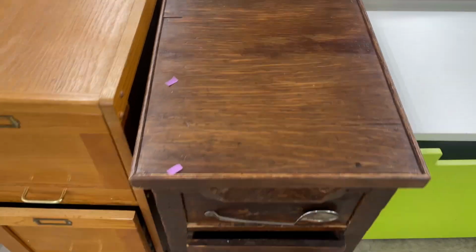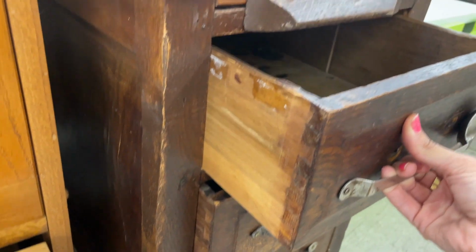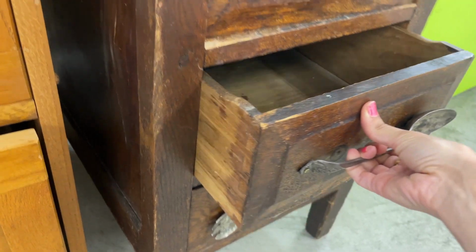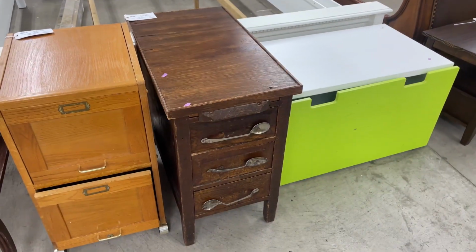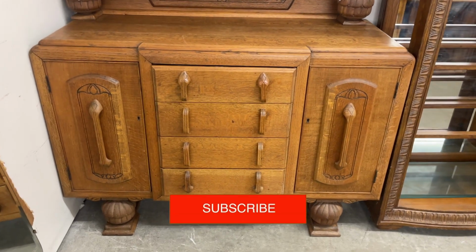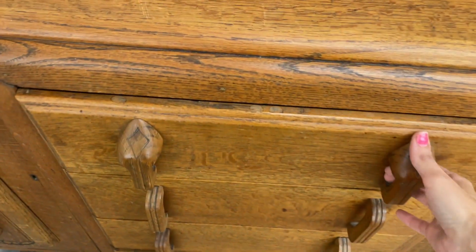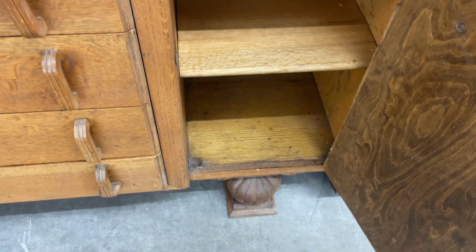This is fun, oak washstand with drawers, $25. I love that. Looks like handmade dovetail drawers there, potentially. Very cool. But I don't have a use for it. I'm also probably buying them. This is fun. Very cool. Very, very cool.